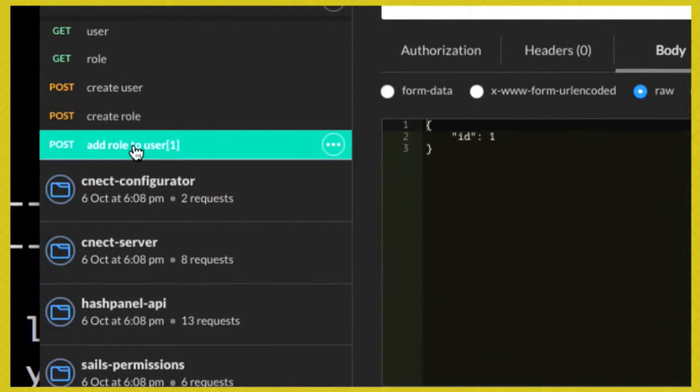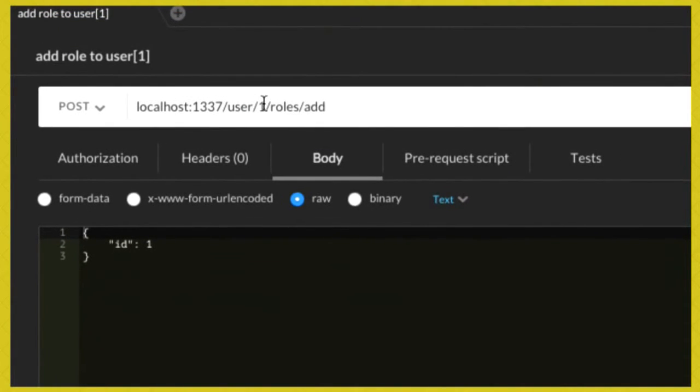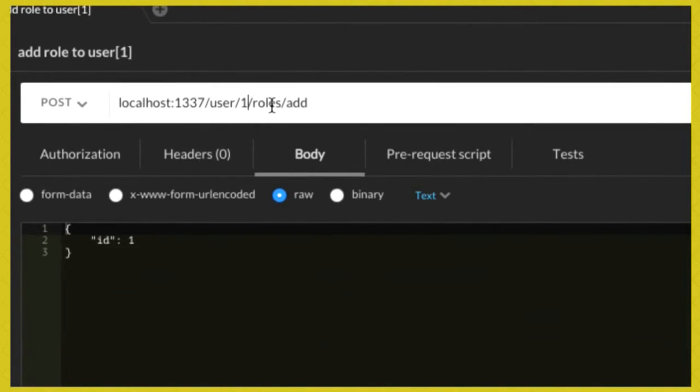Let's add that role to our user. So now we have a little bit longer string here. I'm also going to change this ID. So now our URL path looks like this. Add is a verb. The rest of this stuff is your join path. So slash user means I'm going to be operating on a user. Slash two, that's the primary key. This is just sort of idiomatic, like a RESTful interface.